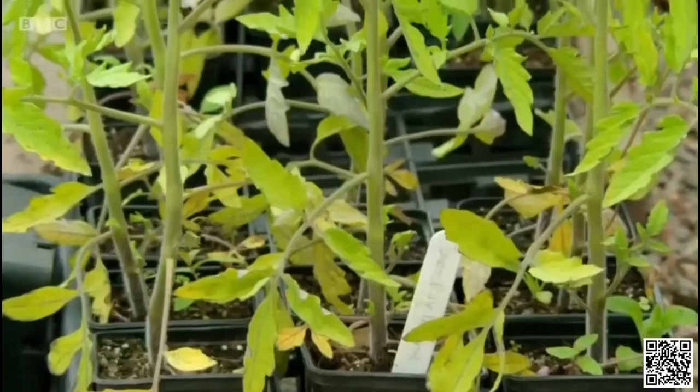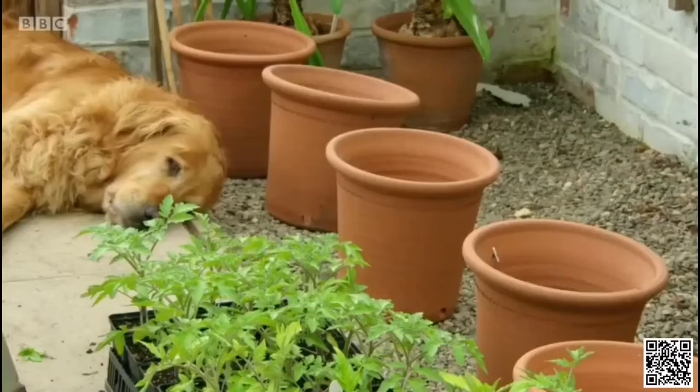However, you may not have a bed in a greenhouse, you may not have a greenhouse. But you can still grow tomatoes. You can grow them in any kind of container. And of course, millions are grown in bags. However, I like to grow them in pots, particularly terracotta pots. They drain quicker. I find the tomatoes prefer that.